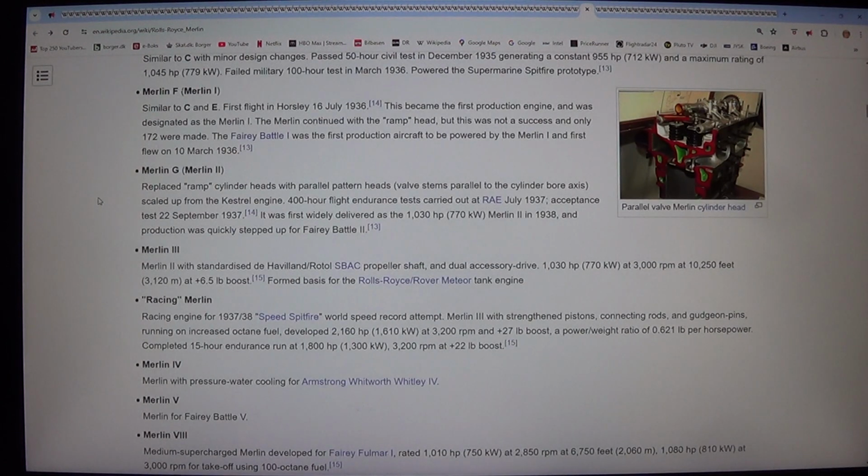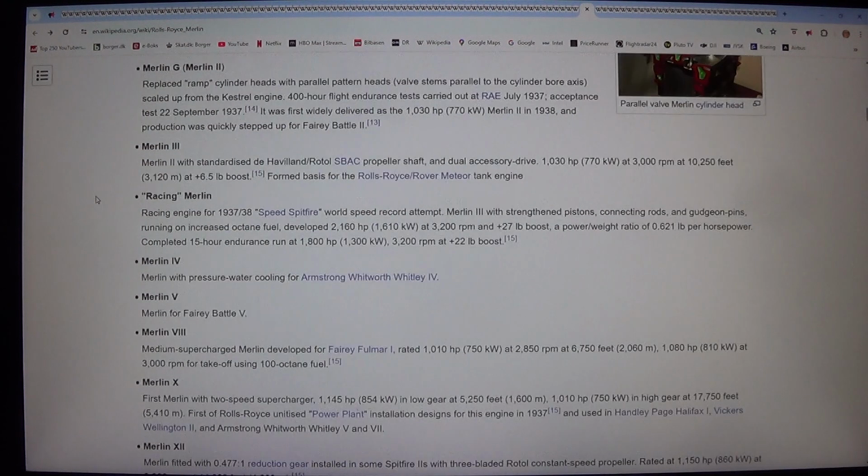Merlin G, Merlin II. Replaced ramp cylinder heads with parallel pattern heads, valve stems parallel to the cylinder bore axis, scaled up from the Kestrel engine. 400-hour flight endurance tests carried out at Ray, July 1937, acceptance test the 22nd of September 1937. It was first widely delivered as the 1030 HP, 770 kilowatts, Merlin II in 1938, and production was quickly stepped up for Fairey Battle II.